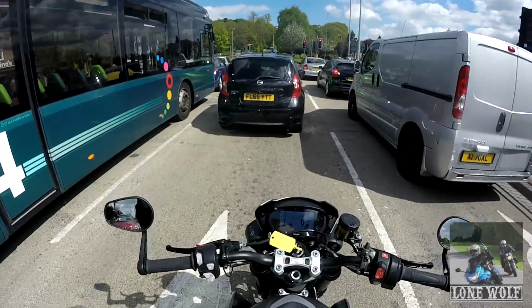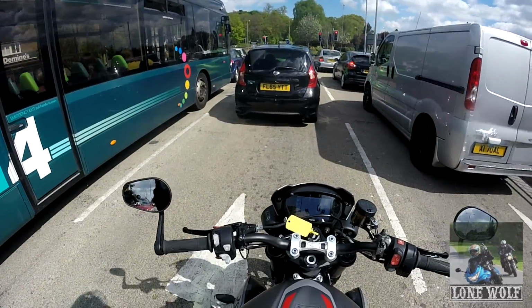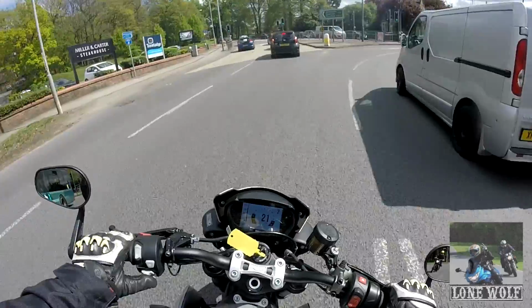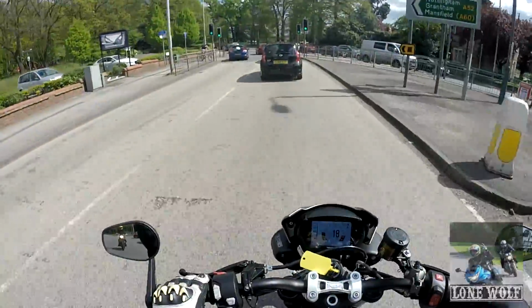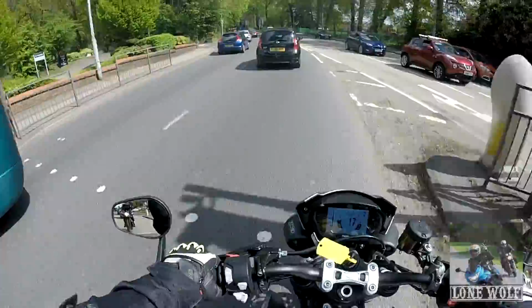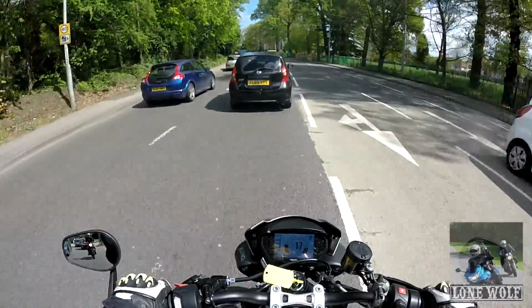The rebound could do with setting up a little bit. It's a bit bouncy. One thing about these indicators, they don't move across very far. See, I'm not quite sure if I've put them on or off. I'll have to give a quick double check.